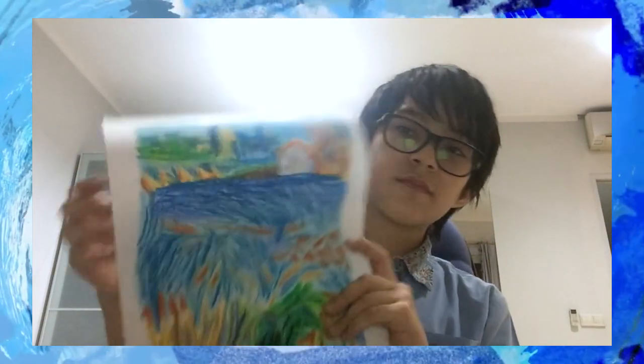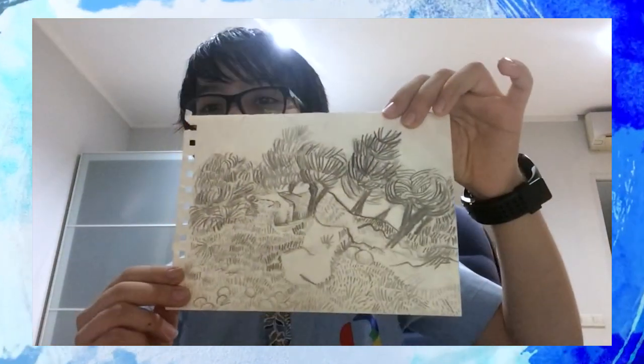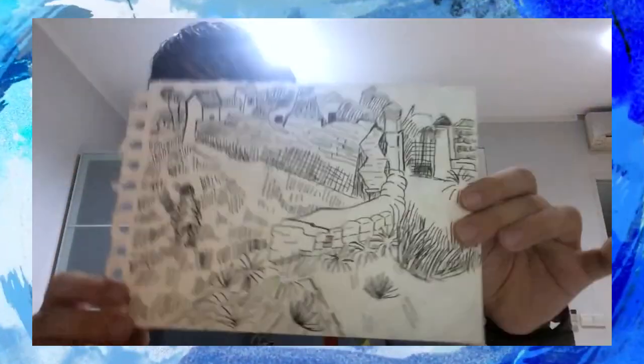This is an oil pastel study that I did. This is a pencil study that I did. And this is a pen study that I did. He uses short strokes to add value, details, and form to his drawings.